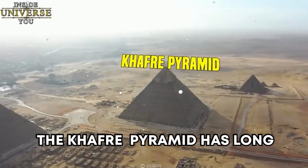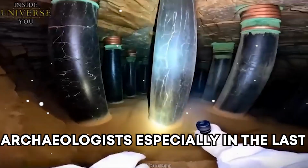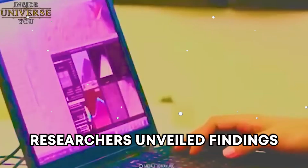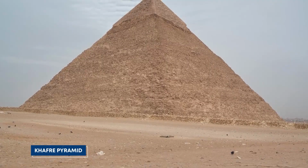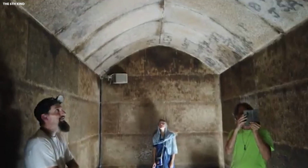The Khafre Pyramid has long captivated historians and archaeologists, especially in the last few days, when a small team of researchers unveiled findings. In March 2025, radar scans beneath the Khafre Pyramid revealed a shocking discovery: a massive underground city stretching over 2,100 feet below the surface.